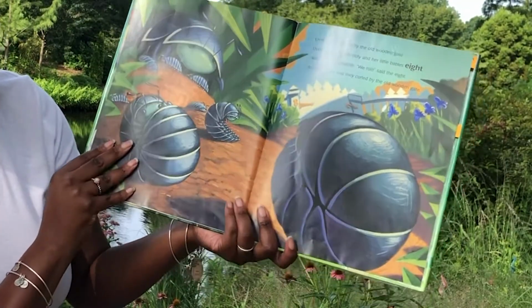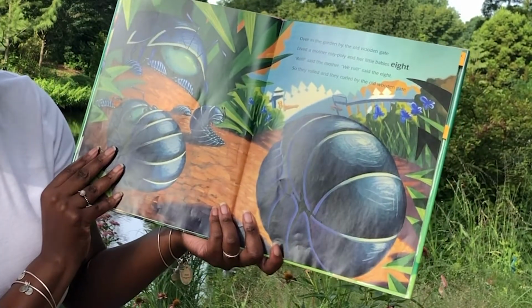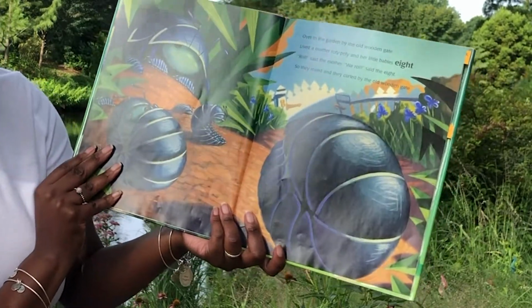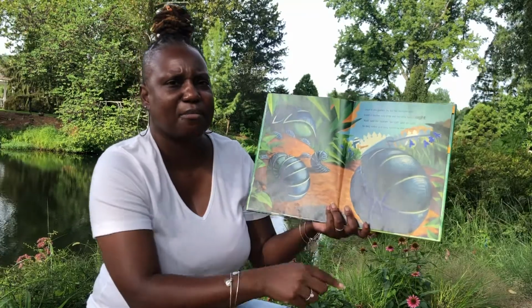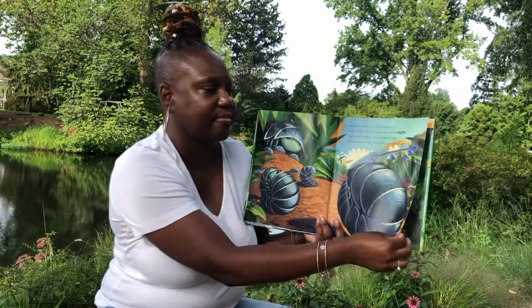I'll give you a hint. And this hint actually rhymes. The number 8 is hidden on the gate. Isn't that cool? It's right there. What comes after 8? Did you say 9? Yeah.